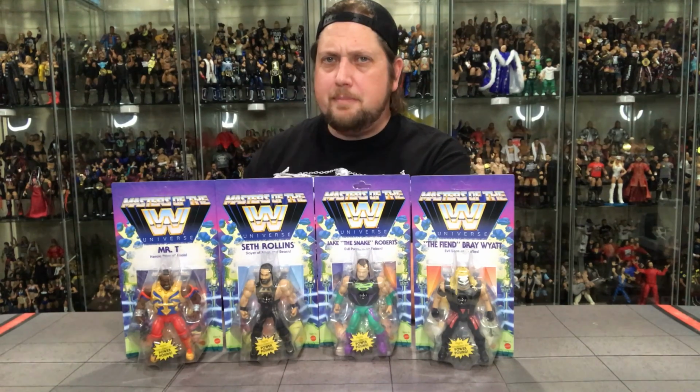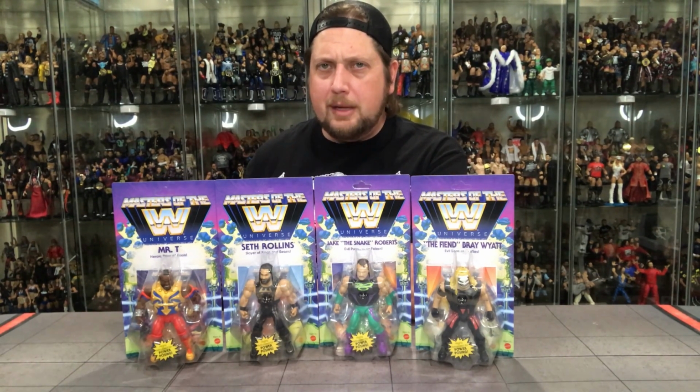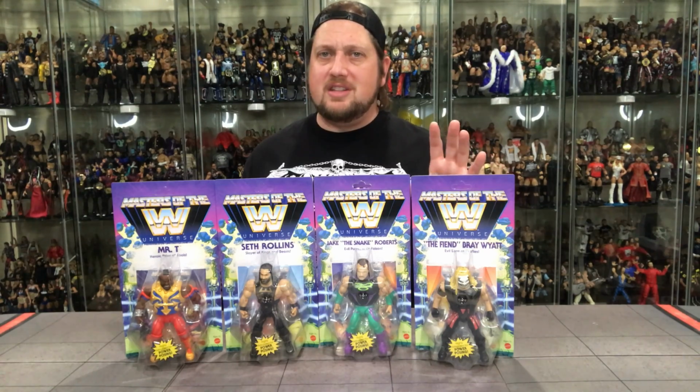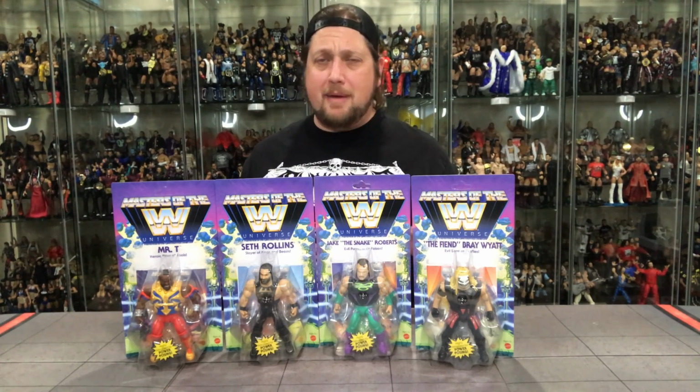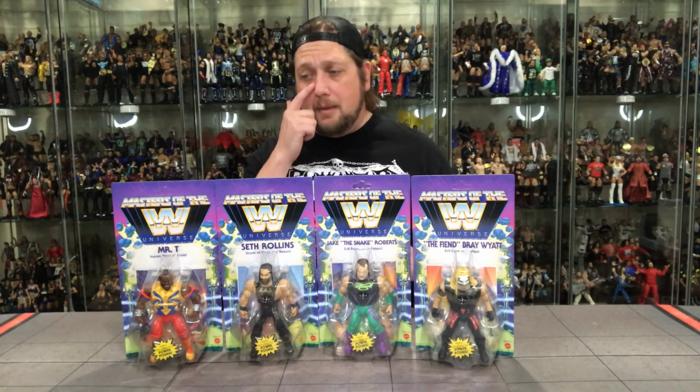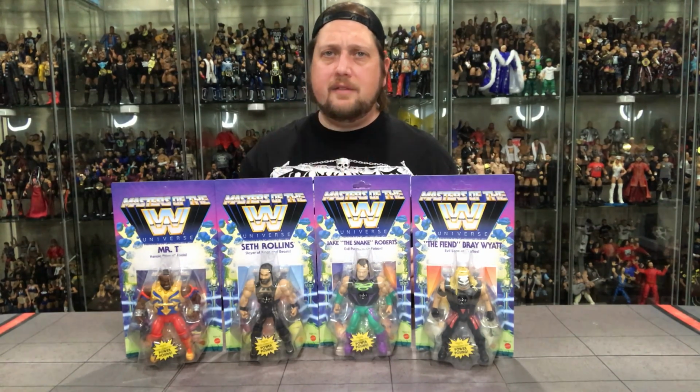So pro tip out there, I think Mr. T is going to be the one people are after. So if you see Mr. T, grab him. Don't sleep on him. I'm sure the Seth Rollins and maybe the Jake might peg warm. Seth Rollins will definitely be the peg warmer of the set. I can almost guarantee that. But very cool set.